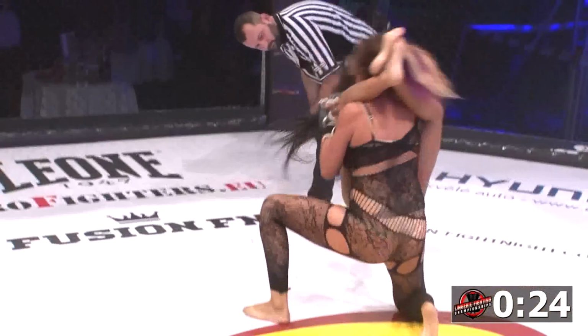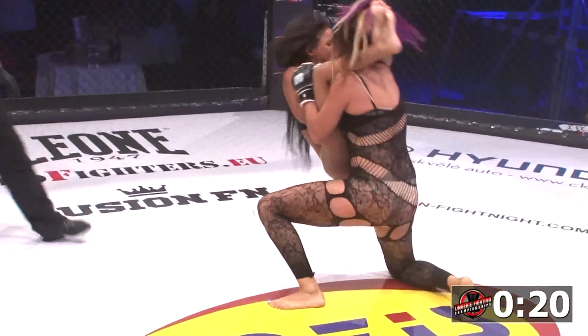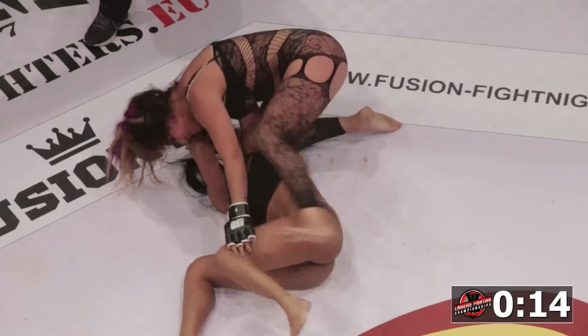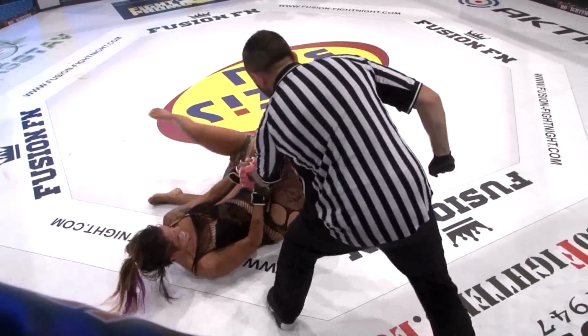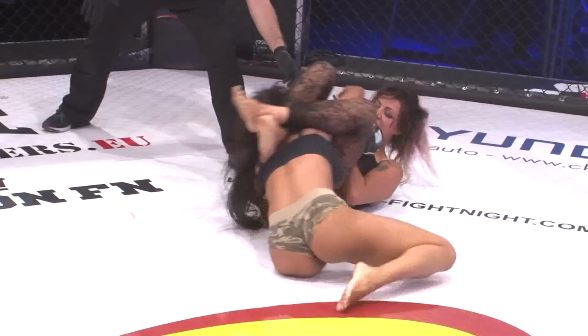Slam, but luckily was still able to hold on. Oh, and again, she's still holding on for dear life. Will she get it? Another one. Refusing to, finally does let go of the arm. Gosh, what type of pain must Roxy Michaels be in right now? Out for the arm bar. Reversing the position. You see Roxy Michaels hanging on to that grip, trying to last until the bell.